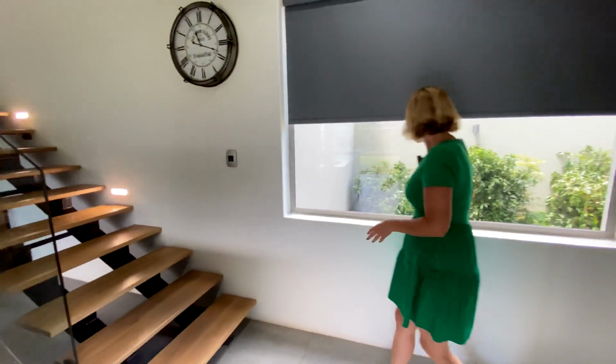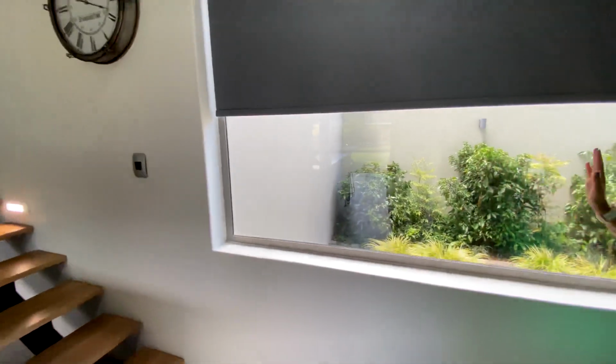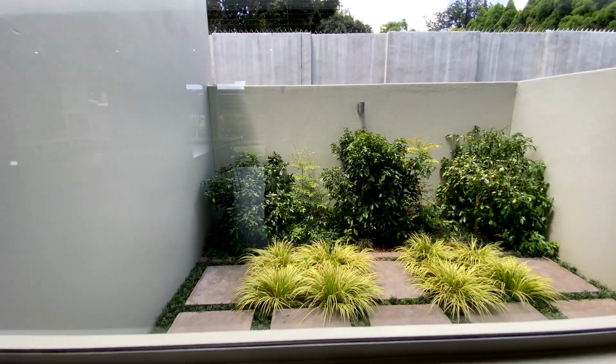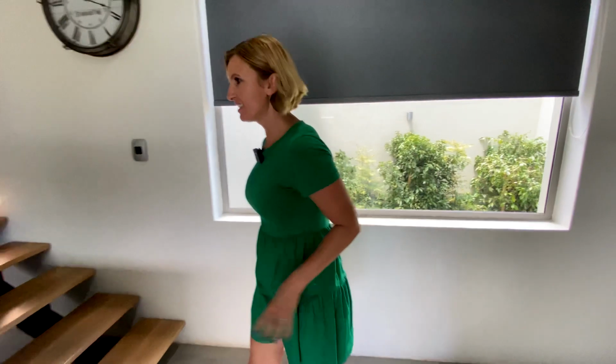You've got this gorgeous window, and you see from every side of the house they've used the opportunity to have this garden peeping into the space. Really stunning.